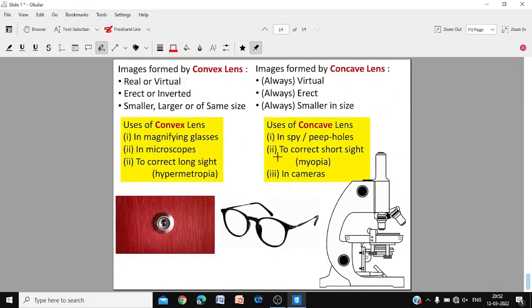Now, images formed by a convex lens, it can be real or virtual, both are possible. It can be erect or inverted. It can be smaller or larger or of the same size. But in case of a concave lens, it is always virtual, always erect, and always smaller in size. What are the uses? Convex lens is used as magnifying glasses.